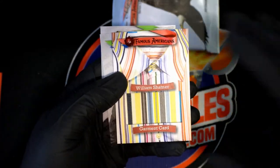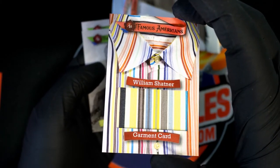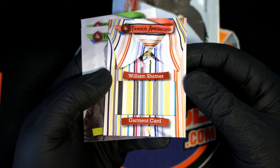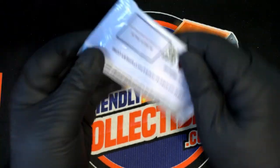Oh man, you got a Shatner garment card. I hadn't seen that one before. I've seen the other one. William Shatner garment card. Okay. I've seen the purple and the other one, the regular suit. I have not seen that one. All right, Matt, last one.